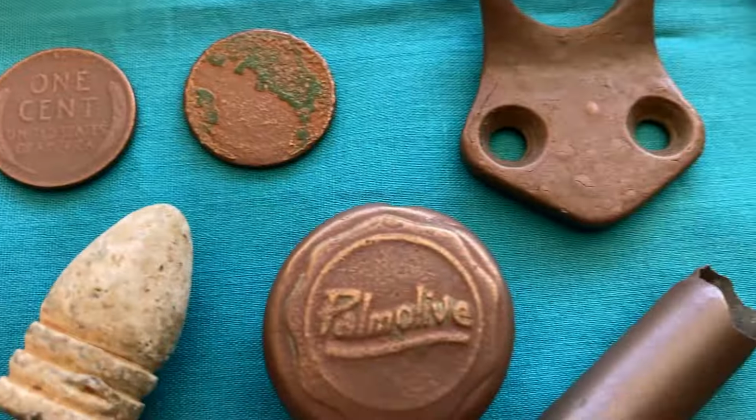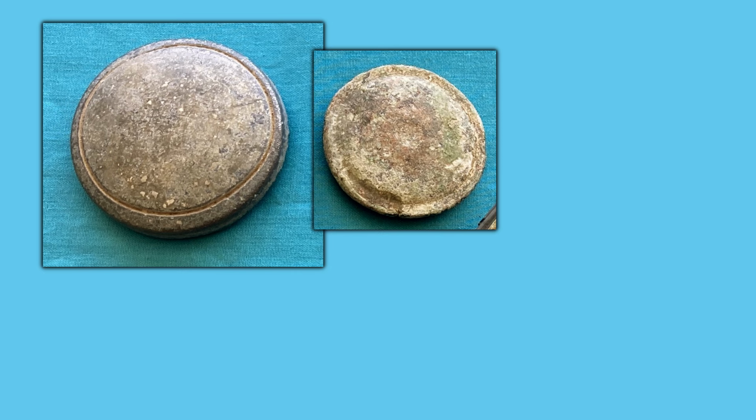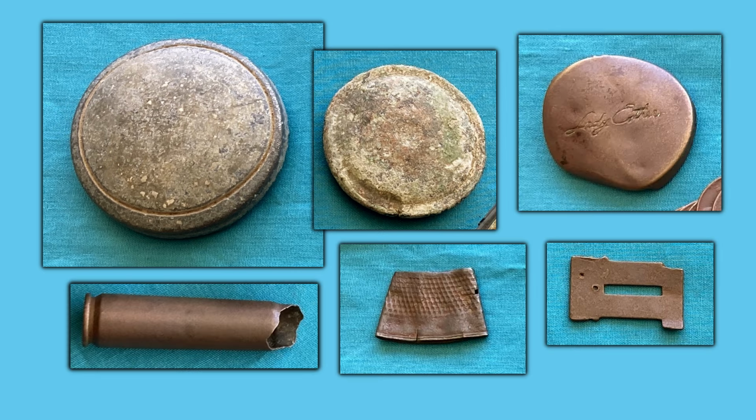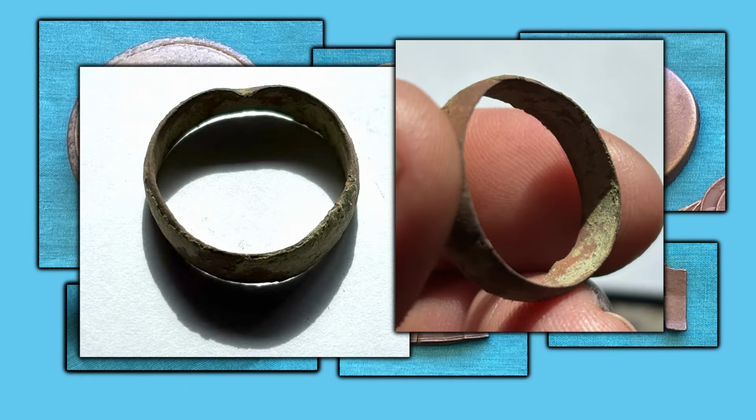KG joined me eventually, and after a couple of hours of picking slowly and painstakingly through the chatter, we ended up separating out a pouch full of quality brass targets, including several casings, a smashed thimble, a harmonica reed section, makeup lids, and even a brass wedding ring for KG.